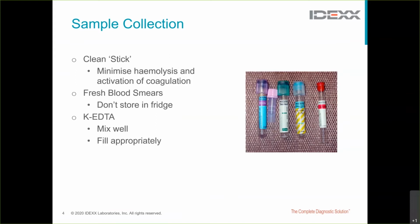Most of the time for hematology, if we're talking about dogs and cats, we're going to be putting it in an EDTA tube. We need to make sure it's filled as appropriately as possible. If we underfill them, we can get some dilution, and also the EDTA is very hyperosmolar, so it can pull some fluid out of the cells, so they'll get crenation. If we overfill the tube, there's the risk that we might not have enough EDTA and that we could get clots forming in the sample.